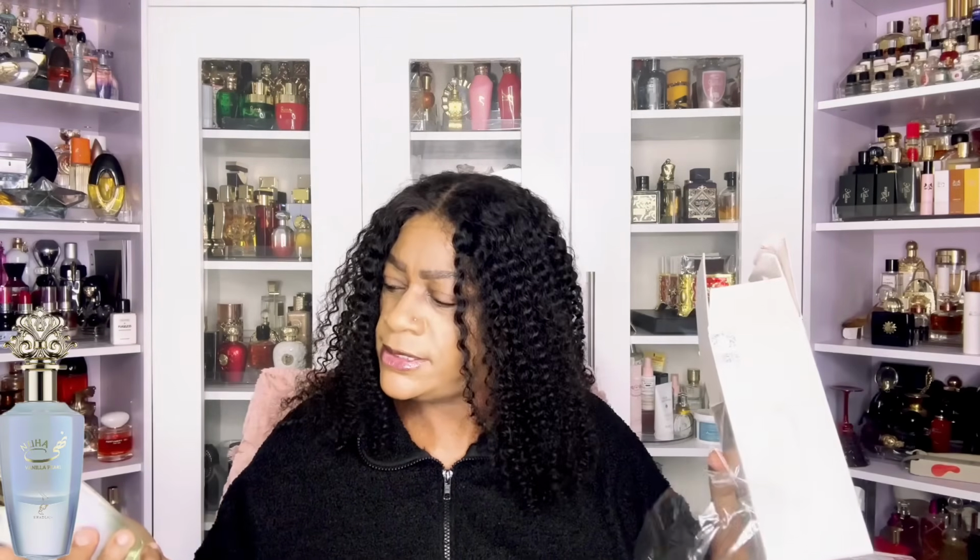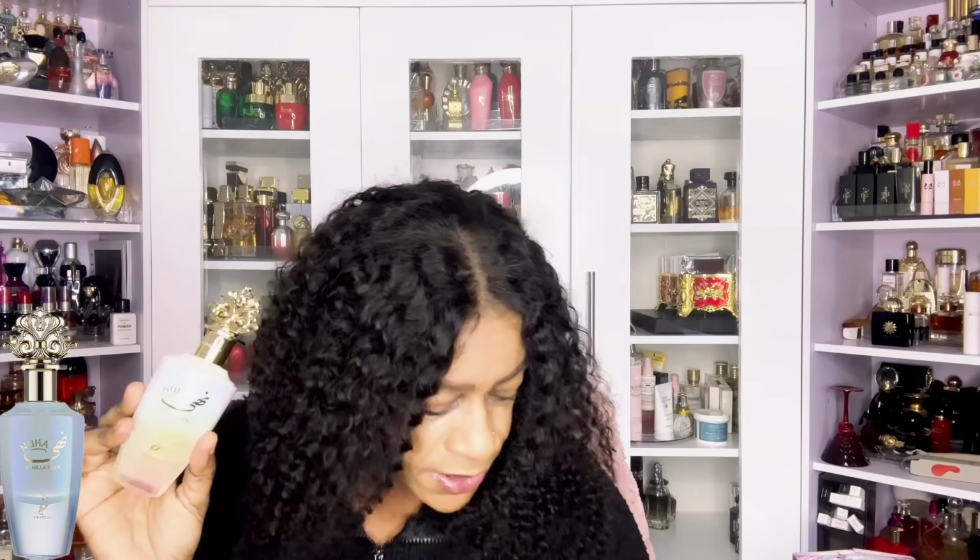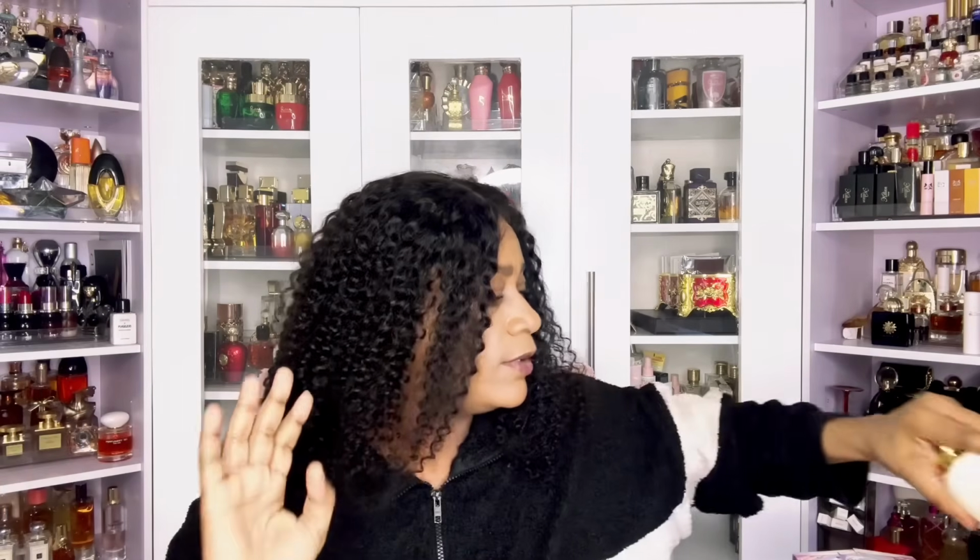And it's sweet, so it's amped up, yes, on the vanilla and perhaps some caramel. It's giving me summer vibes as well. Certainly one you want to wear for summer.